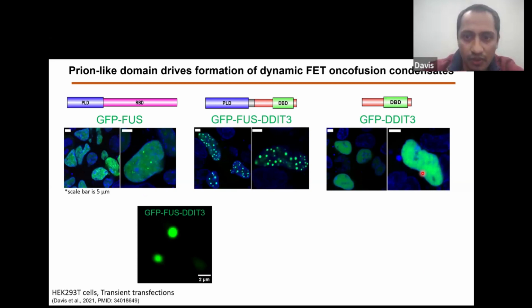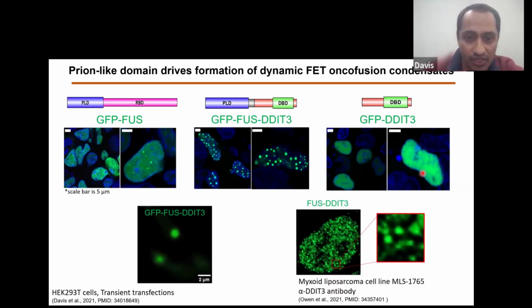We can perform a FRAP experiment to show that these condensates recover completely on bleaching, which means there is diffusion of molecules both within and outside the condensates, suggesting that these are dynamic condensates. Other studies have also shown that in a myxoid liposarcoma cell line, where the protein is expressed, it can form condensates at its endogenous concentrations, which enrich transcriptional coactivators such as BRD4.